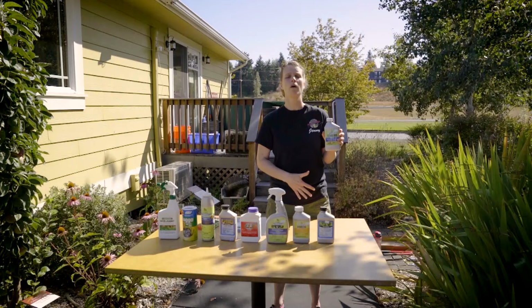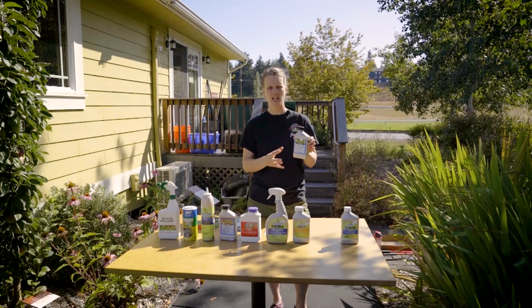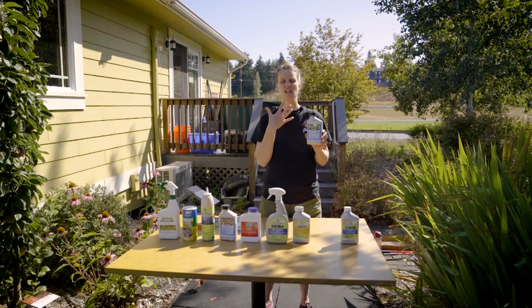Horticultural oil is used in many applications. What the horticultural oil does is that it suffocates whatever is intruding into your garden or your fruit tree. And so you would spray this on, and again, you're going to spray it early morning, or you're going to spray it at dusk. But know that it's not going to kill anything, but that it's going to trap it, and it will suffocate whatever is underneath it.